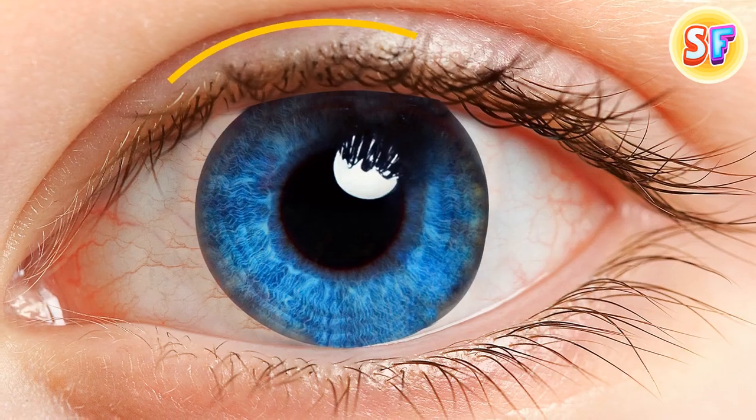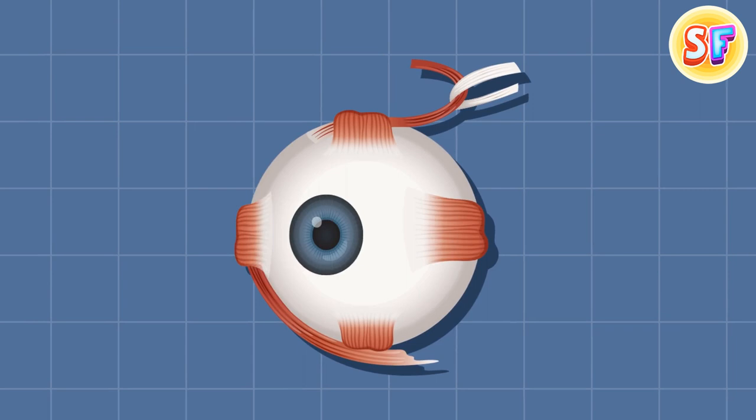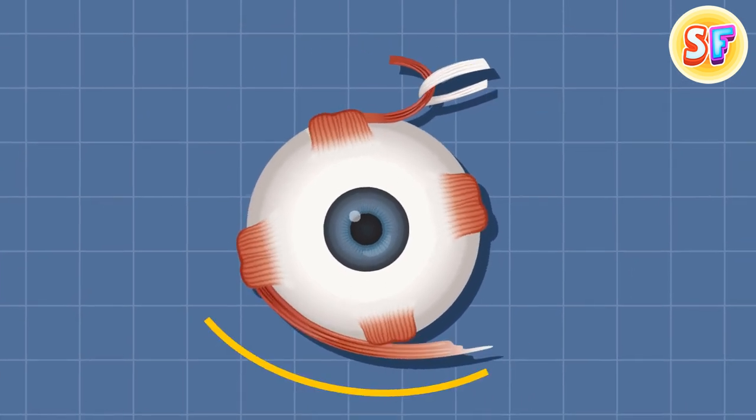Okay, yes, it's possible to rotate your eyes, but you can't do it without some practice. Our eyes have four major muscles that allow them to move up and down and side to side. There are actually two more muscles that we use without knowing as well. These muscles help you roll or rotate your eyes.